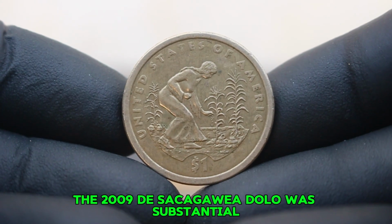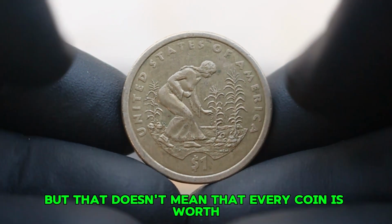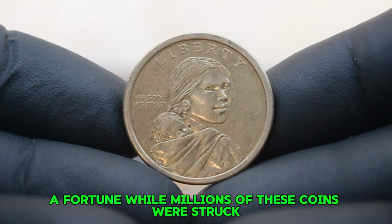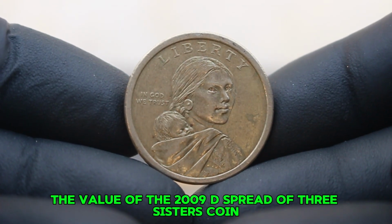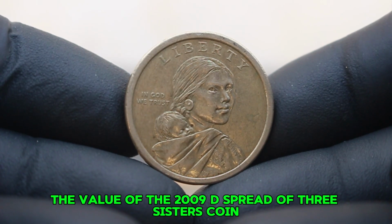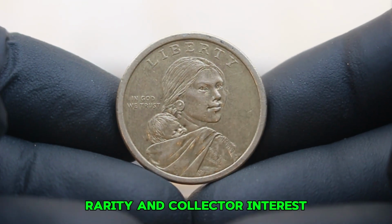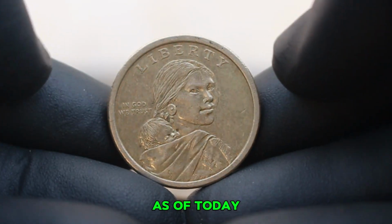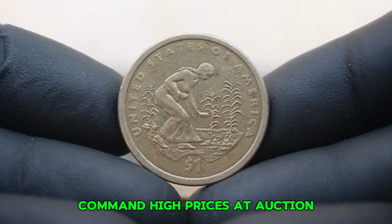The mintage of the 2009 Sacagawea dollar was substantial, but that doesn't mean that every coin is worth a fortune. While millions of these coins were struck, the value of the 2009 spread of Three Sisters coin is primarily influenced by its condition, rarity, and collector interest. As of today, only a select few in excellent or mint condition command high prices at auction.